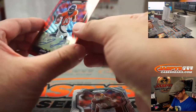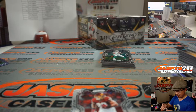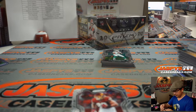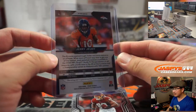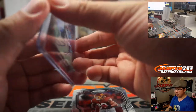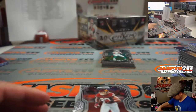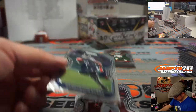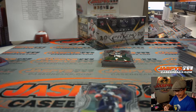There's Jerry Jeudy. Nice one for Denver, my rivals. Pat with the Broncos. Red Wave autograph Jerry Jeudy. And that is to 149. 71 out of 149. And there's Tua. There's Darrington Evans. And a base Tua for Miami. That'll be for Jason Siebert.